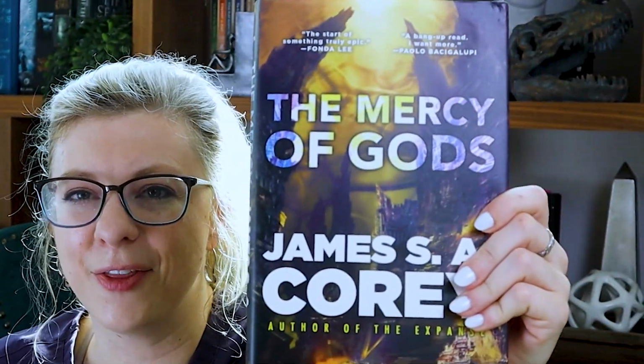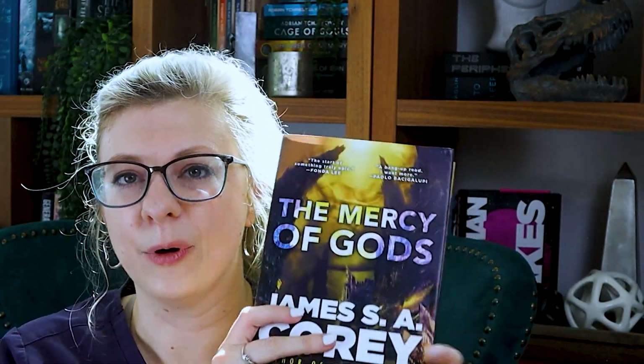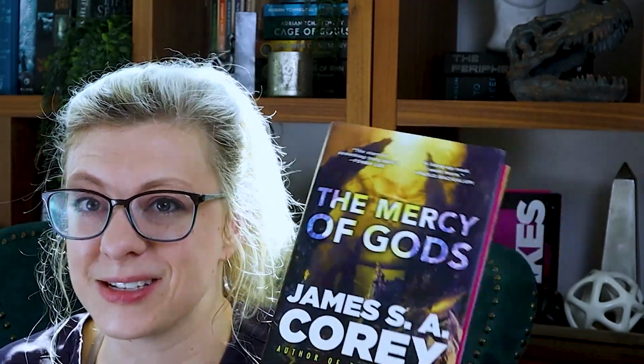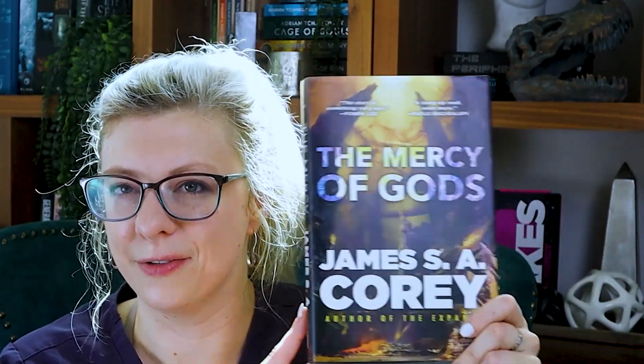And then I also got the hard copy edition of The Mercy of the Gods. So I cannot wait to finish reading this one in the physical copy because I have been using the audio in my reading of this book.